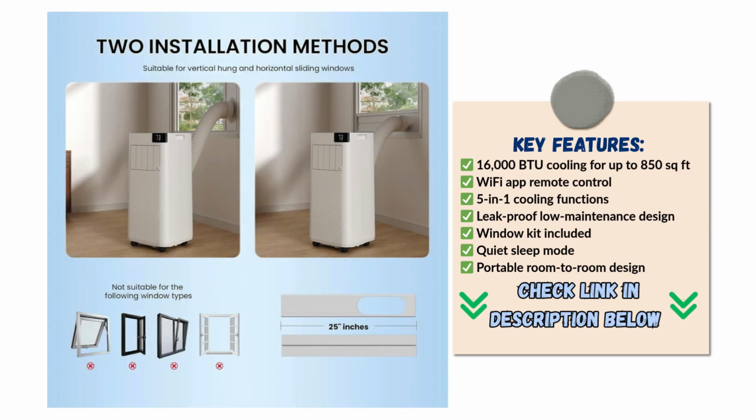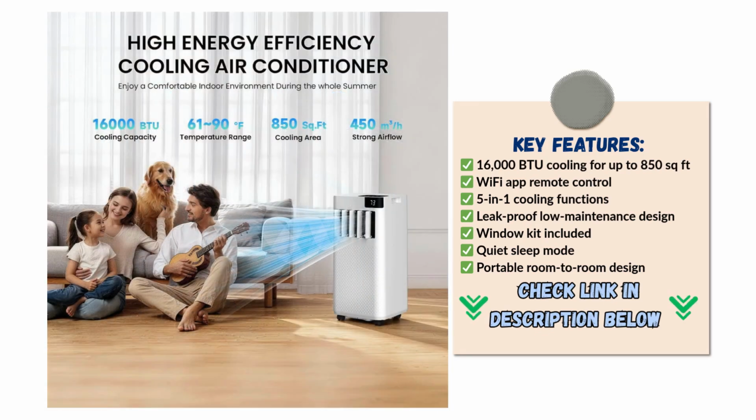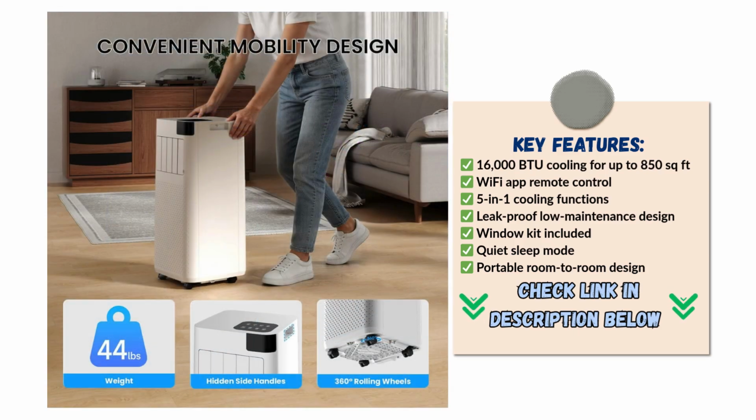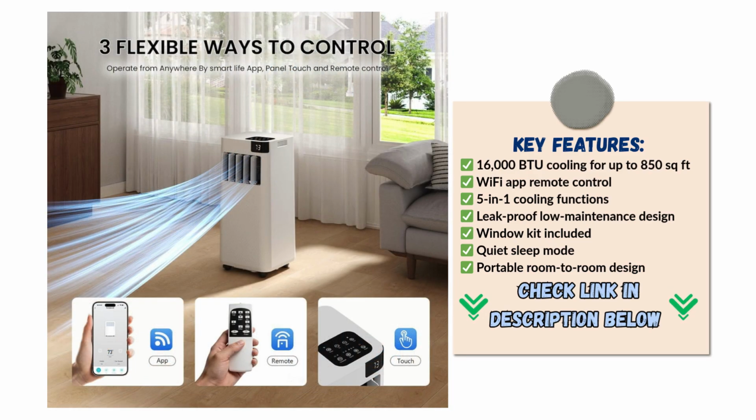But after going through reviews, owner feedback, and overall impressions, here's my conclusion. If you need a strong, portable cooling solution for a large room, want smart app controls, easy installation, dehumidifying features, and the flexibility to move the unit around when needed, then yes, I do think the Augsmile A016GG is worth buying, especially for renters, apartments, home offices, or spaces where installing permanent air conditioning simply isn't practical.